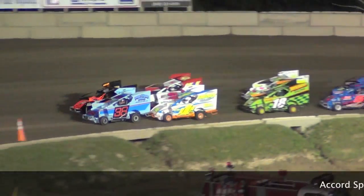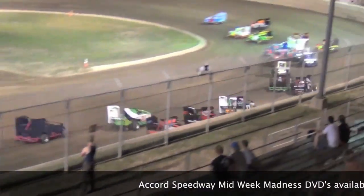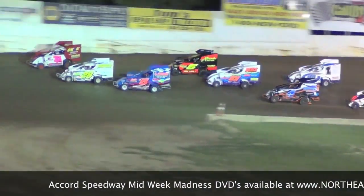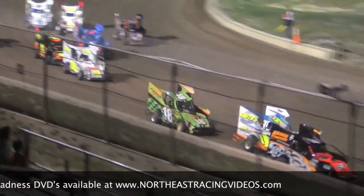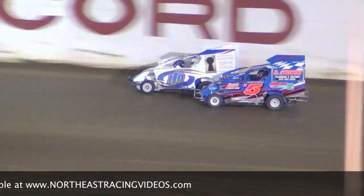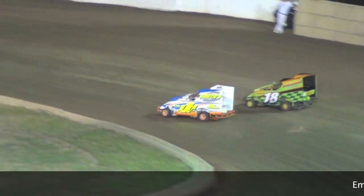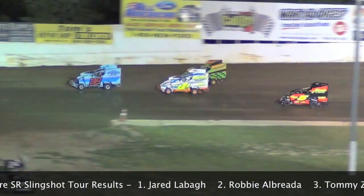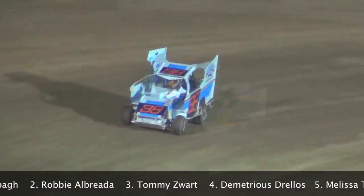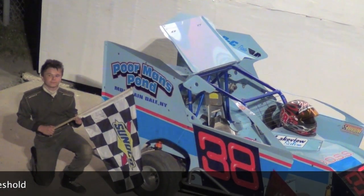Well, the rain set in on Friday night down at the Accord Speedway, but on Wednesday, it was midweek madness down at the Ulster County Bullring as the Slingshots take center stage. And this was an Empire Senior Slingshot Tour event down at Accord. Jared Labaugh picked up the win over Robbie Albreda, with Tommy Zwart finishing in third spot. Fourth spot was Demetrius Delos and Melissa Tresshold rounded out your top five. That was at Accord on Wednesday night.